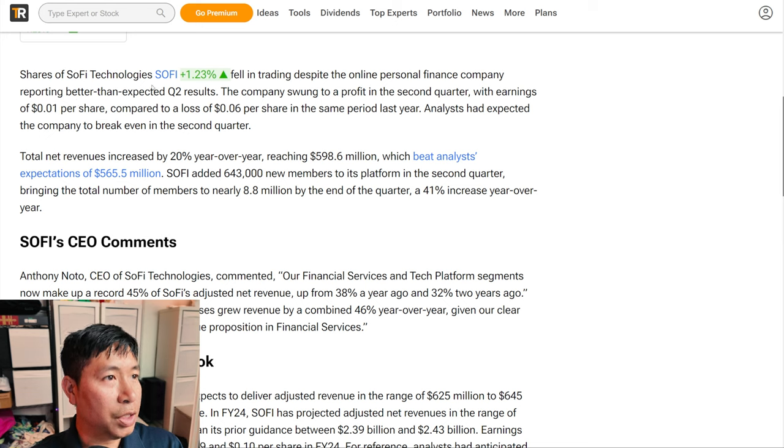Shares of SoFi Technologies fell in trading despite the online personal finance company reporting better than expected Q2 results. The company swung to a profit in the second quarter, with earnings of 1 cent per share compared to a loss of 6 cents per share in the same period last year. Analysts had expected the company to break even in the second quarter. Total net revenues increased by 20% year over year, reaching $598.6 million, which beat analyst expectations of $565.5 million.